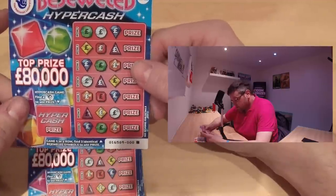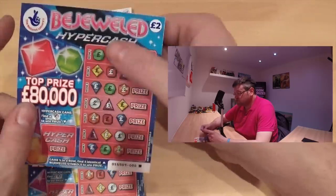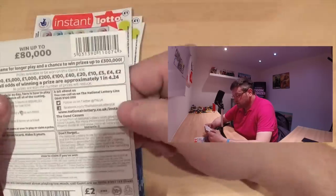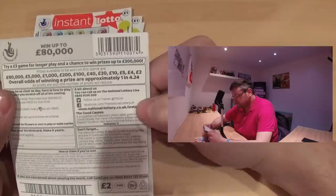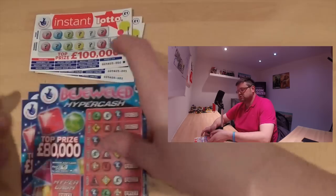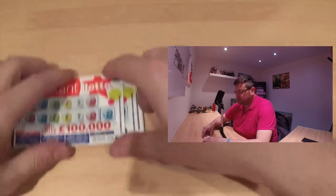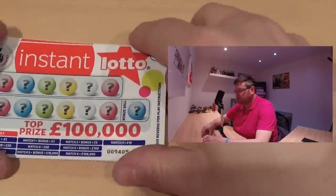So yeah, you've just got to match the cash symbol, and then with Bejeweled, you've got to match three of each in a row. And the prizes are 2, 4, 5, 10, 20, 40, 100, 200, 1,000, 5,000, 80,000. Okay, here we go. We'll start with the Instant Lotto.